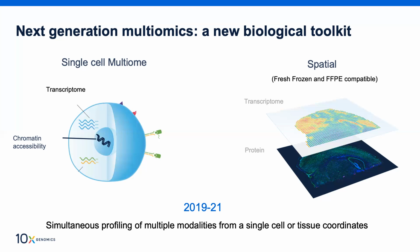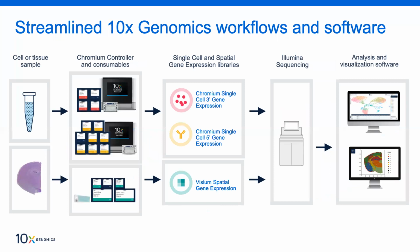This allows you to build better regulatory networks and start to understand the programming of the cell. And at the end of 2019, as we were just seeing cases rise for COVID-19, we launched our spatial product, our Visium product for fresh frozen samples. And just a few months ago, we also extended this to FFPE samples, now enabling processing of those samples that are in the biobank for retrospective analysis. I'm going to talk about Visium a lot more in the last part of my presentation.